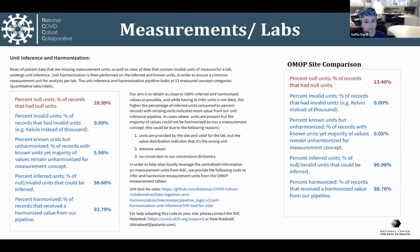The fourth number in the tile is the percentage of null and invalid units that could be inferred from the unit pipeline. The ideal here would be NA, or a line that goes through it, meaning your site did not have any null or invalid units to begin with. But the other ideal number here would be 100% inferred. If it is greater than 90%, then it's still okay and it will stay blue. If it's less than or equal to 90% inferred, then the conditional formatting will change to red again.